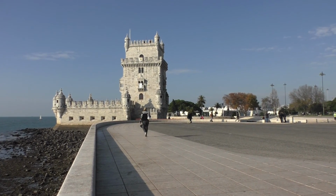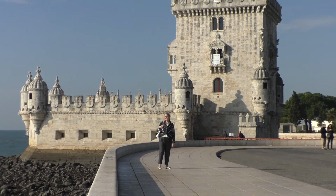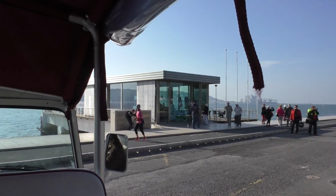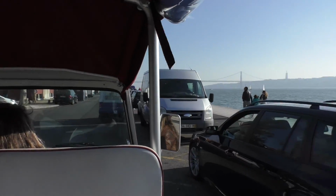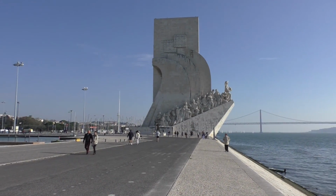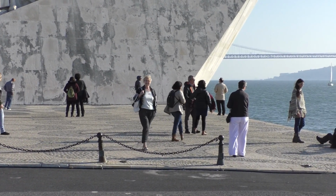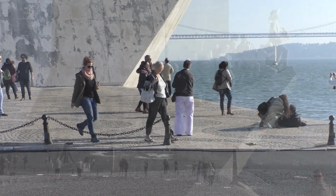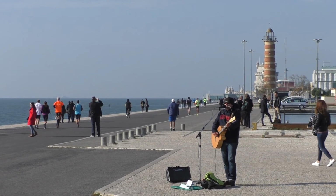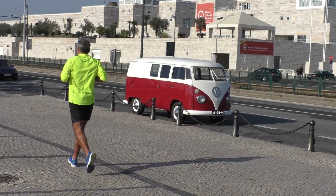The ornate Belém Watchtower was built in the early 1500s as a fortress to guard the entrance to Lisbon Harbour. It has been declared a World Heritage Monument by UNESCO. The Discoveries Monument was built in 1960 in honour of the 500th anniversary of Prince Henry the Navigator's death. An unusual sight, two iconic VW camper vans parked by the side of the road.